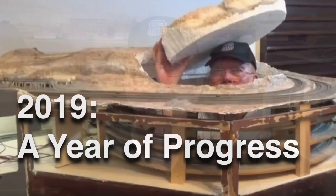Sometimes it feels like we're not making very much progress on our layouts. That's why it's important to review our progress from time to time and why I want to show you what I did on my layout during 2019. That's coming up right now.